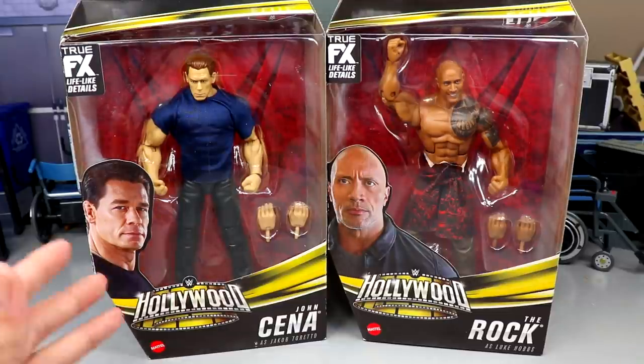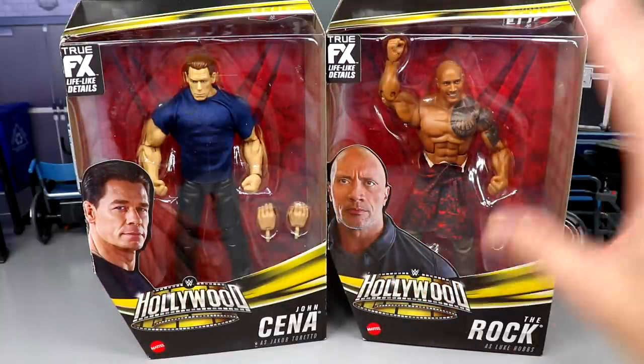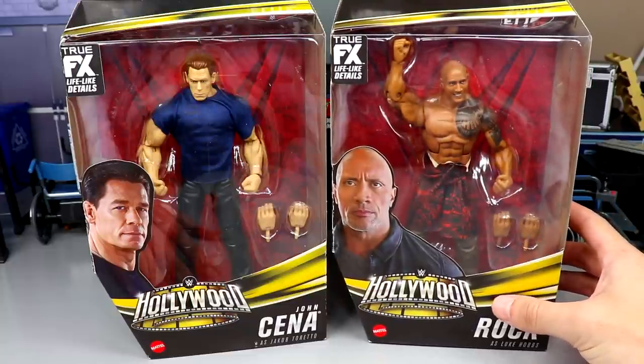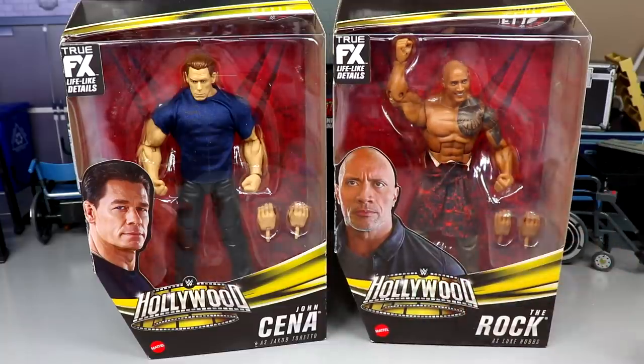John Cena and The Rock. When I first saw these figures and the leaks of it, this image in particular of The Rock, when I saw this in package, I was like, bro, that is a custom package. There's no way in hell that's real. Like, look at this image of The Rock. What is this, man? I didn't think for a second it was real. It ended up being confirmed, and now we have it in the flesh, man.